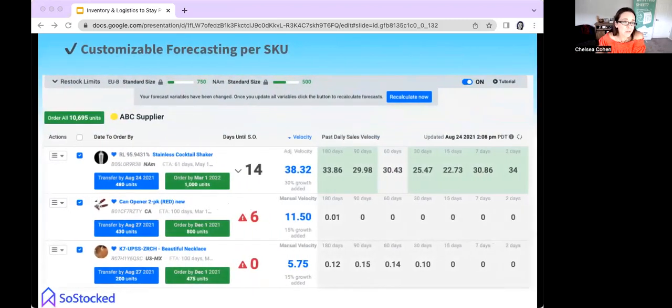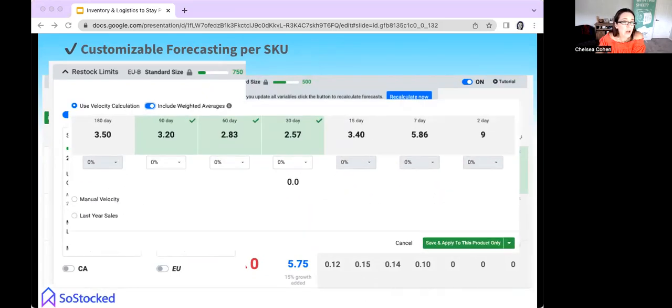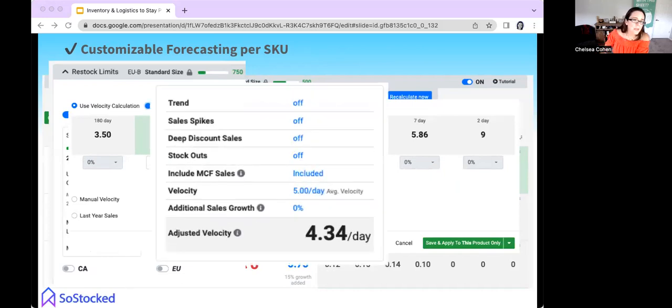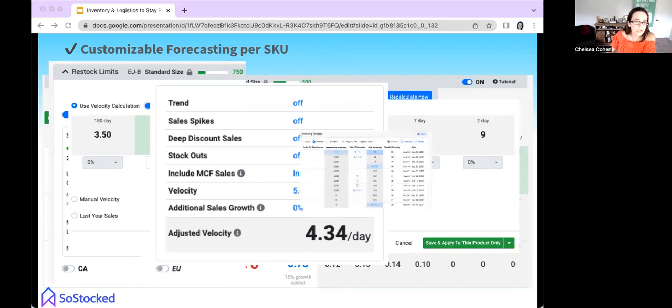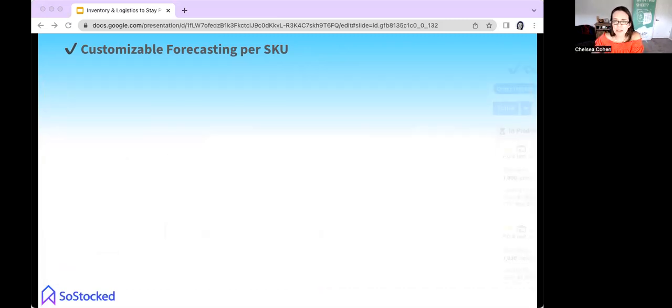We have customizable forecasting per SKU, which includes factoring in restock limits if you still have problems with those. Velocity calculations, various different velocity calculations. Trends, we factor out sales spikes, stock outs, additional sales growth to plan out your PPC campaigns against your inventory. And then an inventory timeline to really show you everything, show you what's going to happen. When do you transfer? What's your inventory look like as it sells through, and all of those aspects.